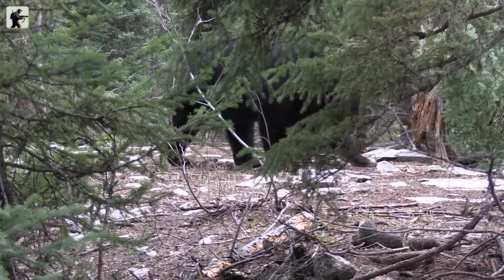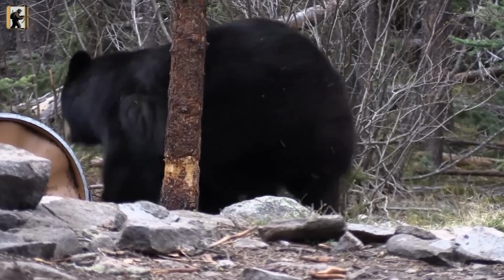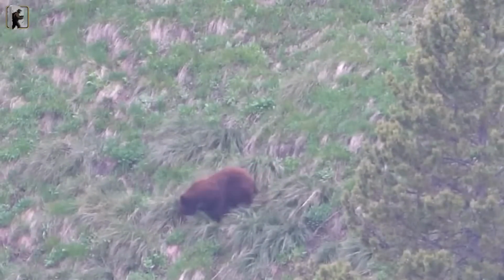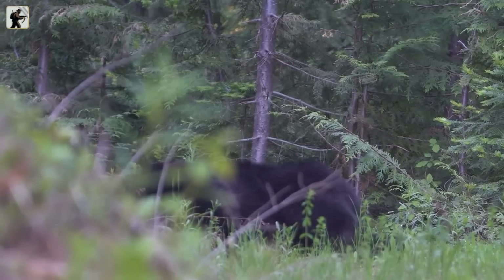Additionally, hunters listen for various bear sounds, including growling and rustling through vegetation. When a bear is detected, ethical hunters aim for vital areas like the heart and lungs to ensure a quick and humane kill. Are you familiar with these hunting techniques?